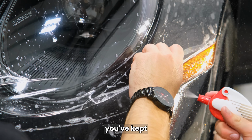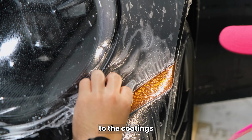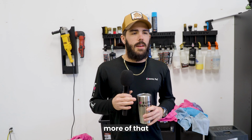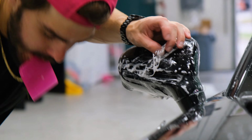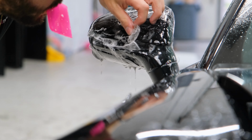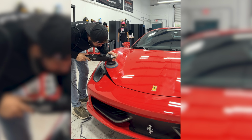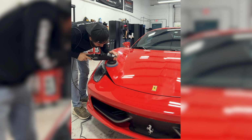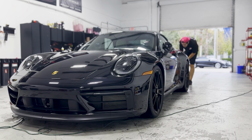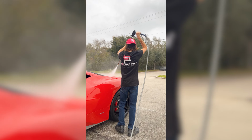Would you say you've kept a similar clientele and encouraged them to change over to the coatings, or would you say you have a whole new clientele now that you do more of? Kind of both. So people who actually cared about their car and wanted to protect it kind of went with us this way, and then we structured ourselves to be kind of a more luxury type business here where we're getting different clientele. Usually we're doing 1 to 2 cars a day. Instead of running around doing 4 or 5 cars, spending 30 minutes to 2 hours on them, now we're spending anywhere between 8 and 40 hours on a car.